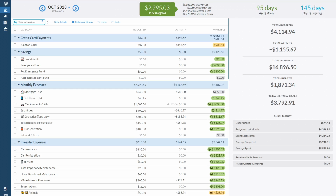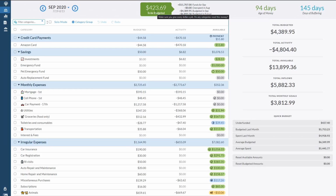So let's get started. I'm going to start off going into the month of September, and we'll see where we landed on there. So it looks like we had earned a little bit of money. We had $423.69 that was available to be budgeted at the end of the month of September.